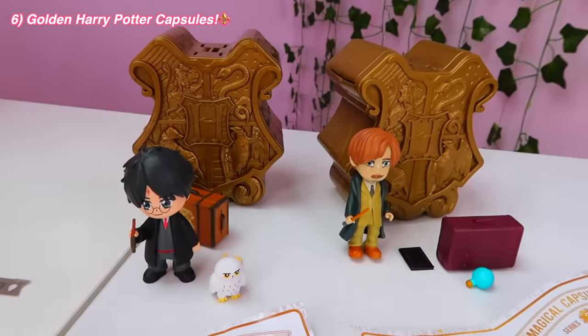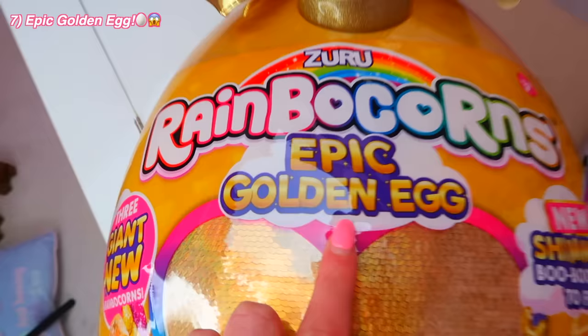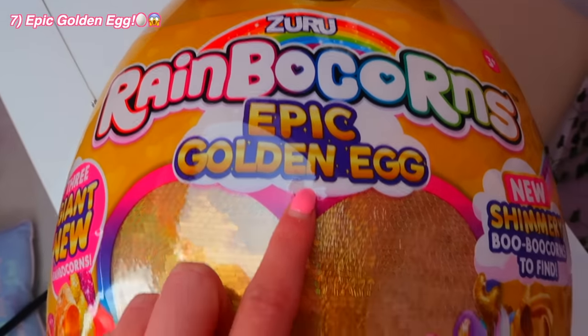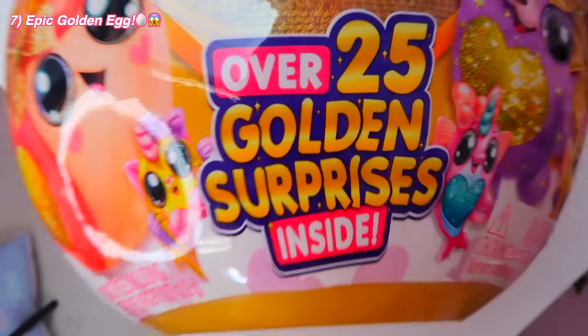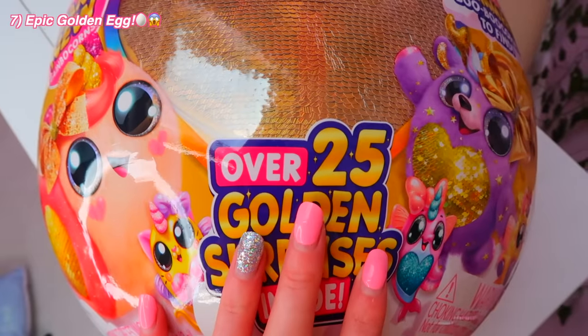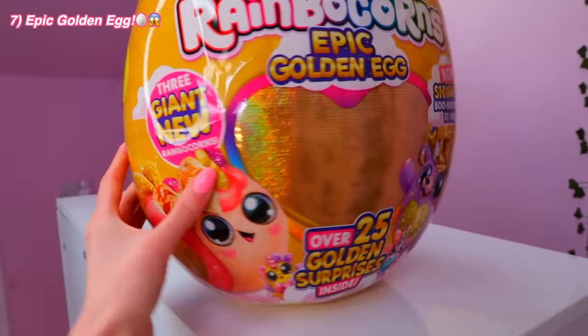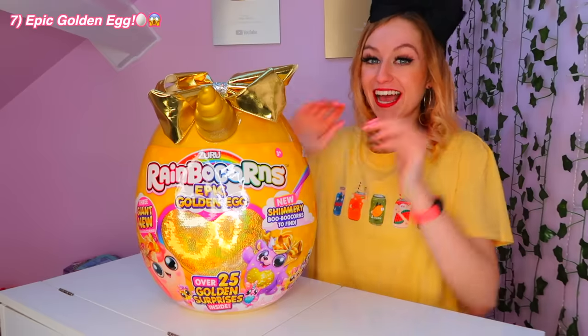they are so cool. Okay, guys, we have come down to it. Our very last but biggest epic golden prize. It is called the epic golden egg, and if we go down here, it says there are over 25 golden surprises inside. Oh my gosh, I'm so excited. You even get a cute little bow on top, and look how big it is. It is ginormous.